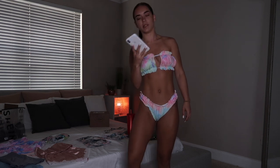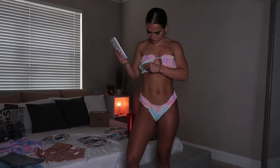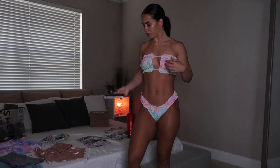Let's see how much this one was. So this one was $14.07. The only thing that sucks is that you can't return the swimsuits. So if you do purchase the swimsuits from SHEIN and you don't like something, just be prepared to maybe resell or give it to a friend or something. But yeah, this is honestly really large to be a small. I'm kind of shocked. Maybe if they had an extra small, it would work out.